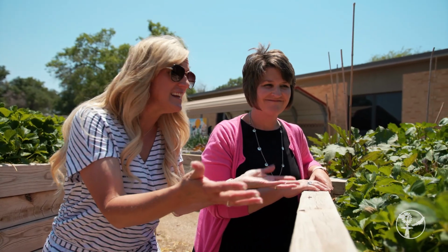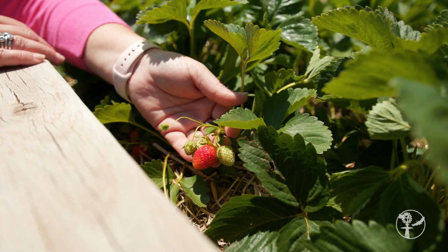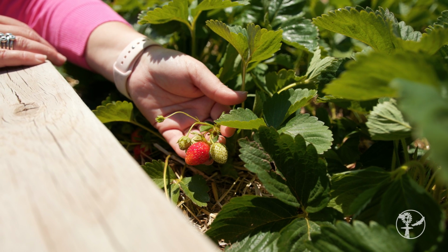Okay. Are you playing some tricks on me? I see all these green, leafy plants, but I don't see any fruit. What are these? These are our strawberries. The green, leafy plants protect the fruit itself from getting eaten by the birds, so students can take them home to eat them with their family. Oh, wow, that's so awesome.